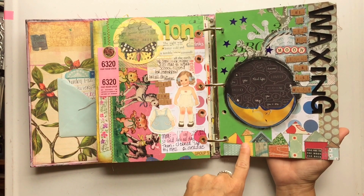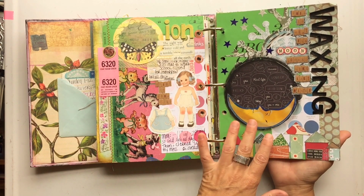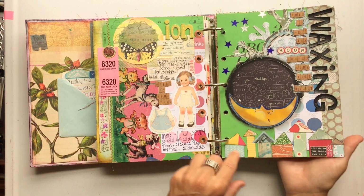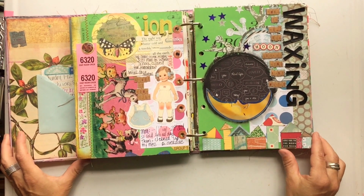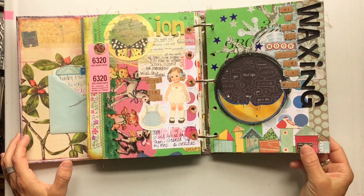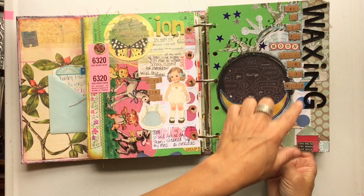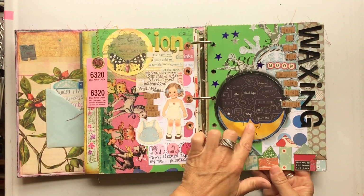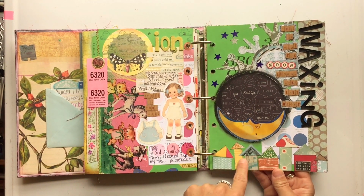So in addition to the weather, I'm obsessed with the moon. So this was kind of cool. I didn't remember I did this. This was when I first started documenting the moon by making a collage of it and not using actual pictures of the moon.